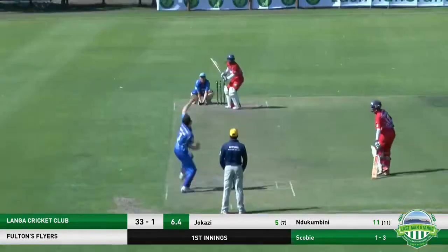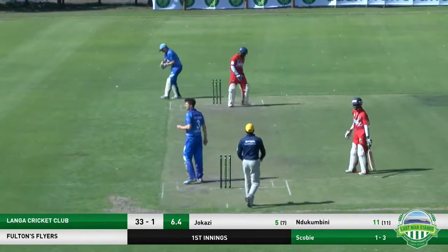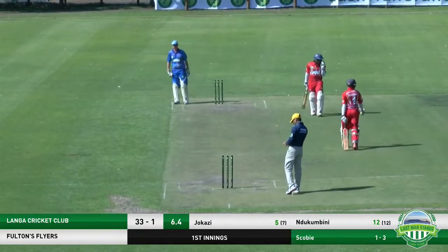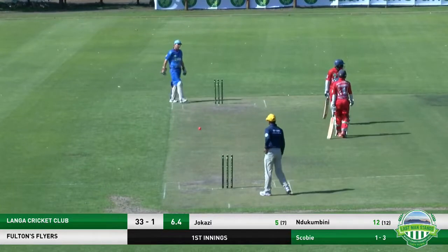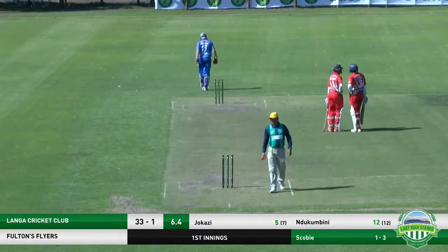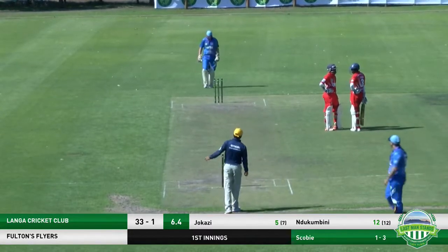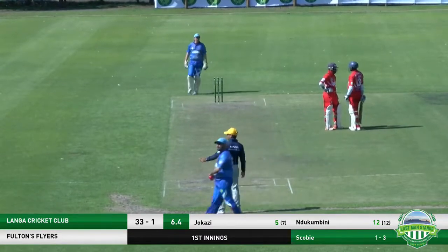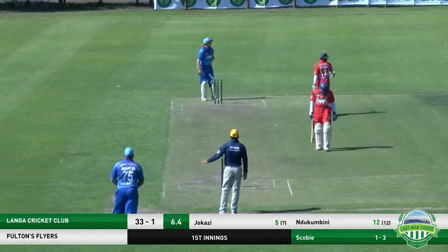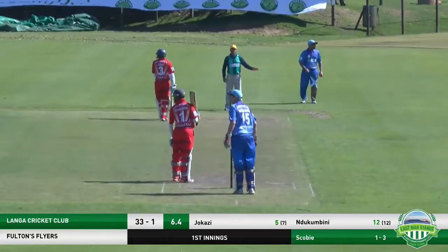So Scobie again, and that was well bowled, and Gordon Monroe behind the stumps. He didn't catch it cleanly, but he's one of 4 wicket keepers we have in this team. 4? Is that strategically done or by accident? A little bit of both, I think. You can't have too many backups. Well, it's always good to have an extra wicket keeper.